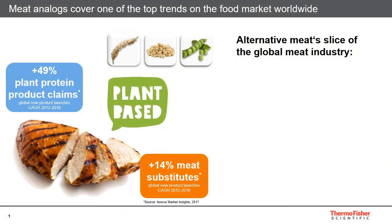So before I introduce you to the technologies on how you can produce a meat analog product, I would like to give you first of all some insights into the meat analog market worldwide. Currently the consumption of meat analog products, as you can see on the slide, is governing one of the top trends on the food market worldwide. And therefore I would like to introduce you to some market numbers that you can see on this slide.